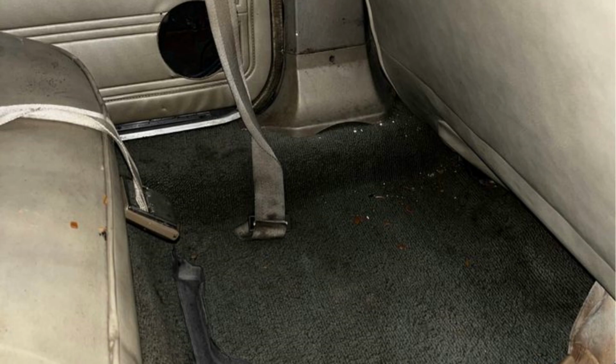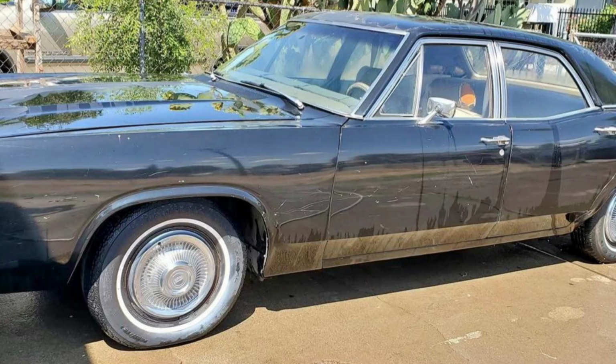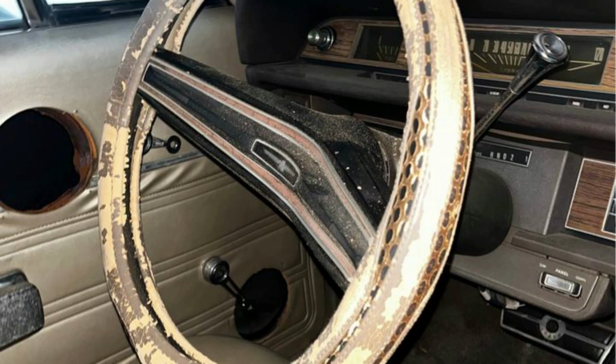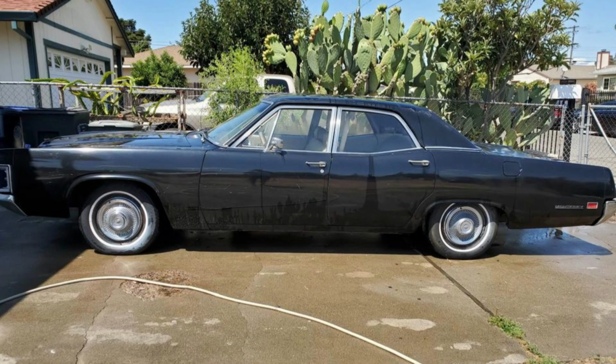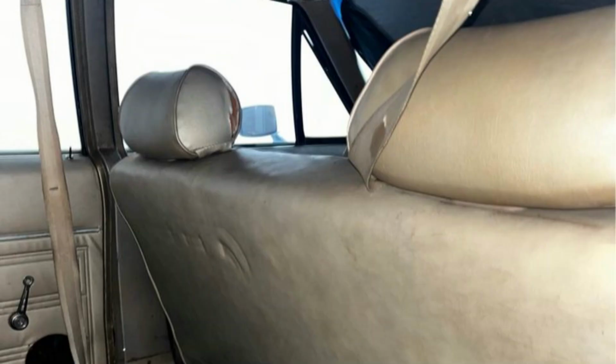A custom speaker box in the trunk is designed to accommodate 4 15-inch speakers, enhancing its potential for a standout audio system. With a little effort, this Monterey could become a head-turning classic cruiser. If you're looking for a great project car, this Mercury Monterey is perfect. The owner simply lacks the time to complete the work, making it a prime opportunity for someone ready to take on a restoration project. At $4,000 or best offer, this deal is hard to pass up.